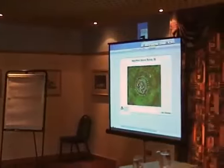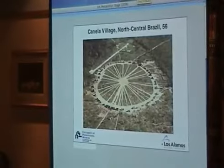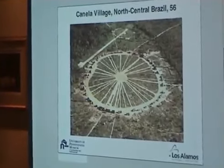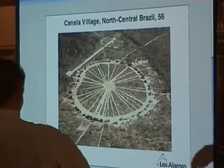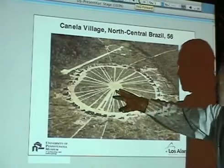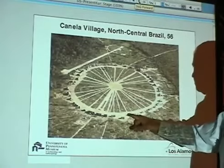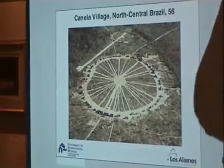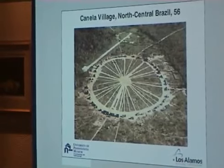That's Neolithic stone ruins. This is the Cannella Village, north central Brazil. Very interesting. They have these 56 avenues coming out, and a village house on each side. Like that. Anybody want to look at that Neolithic stone ruins again? Yes, I do. Okay.